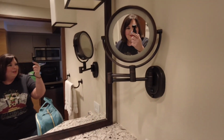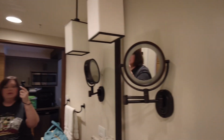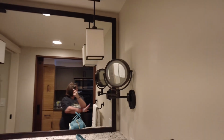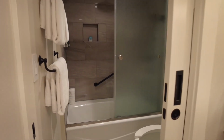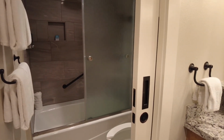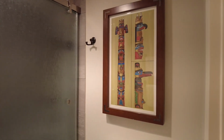We also have a makeup mirror and some lights above the sink. I don't have them on. There we go, a little bit of extra lighting. And then this is the actual bathroom, and it's on a barn door. Actually, it's on a recessed door track, pocket door, I think that's what it's called. And we have our toilet and some artwork above the toilet.